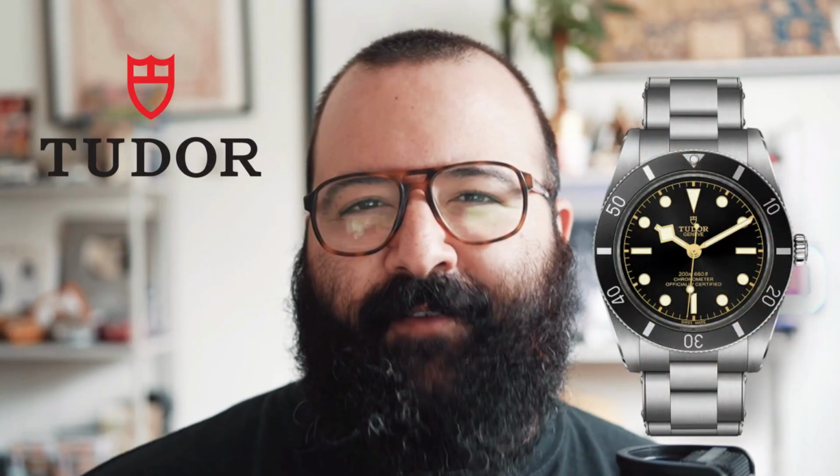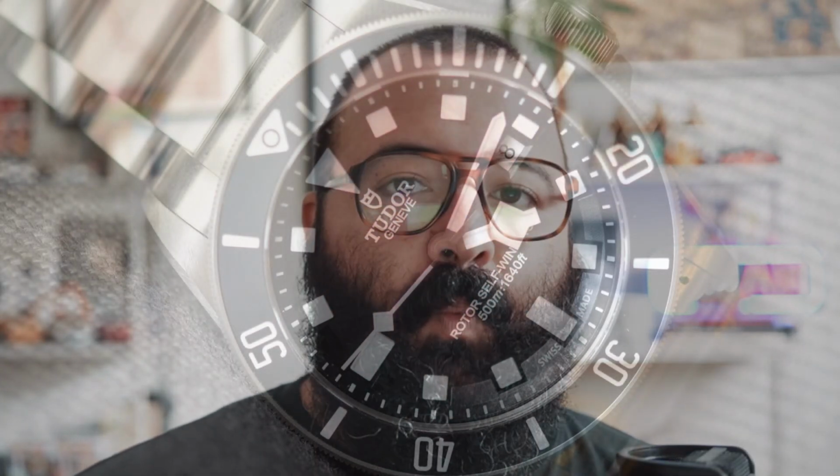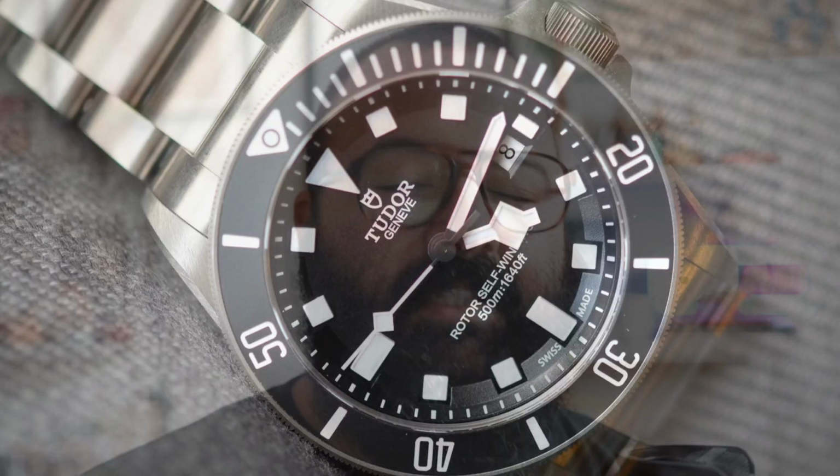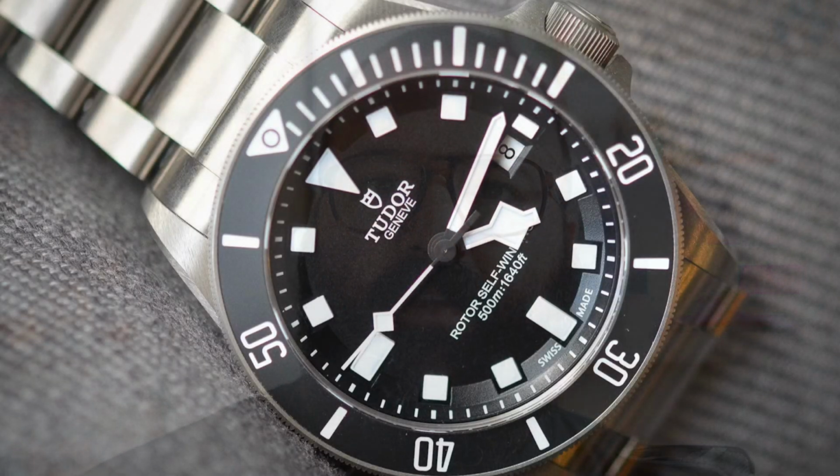When most people think of the watchmaker Tudor, they think of the Black Bay. Retro vibes, slim profile, a nod to the past. But in 2012, Tudor released something very different from that. This was a watch that didn't care about the past. All it cared about was the deep. And Tudor called it the Pelagos.